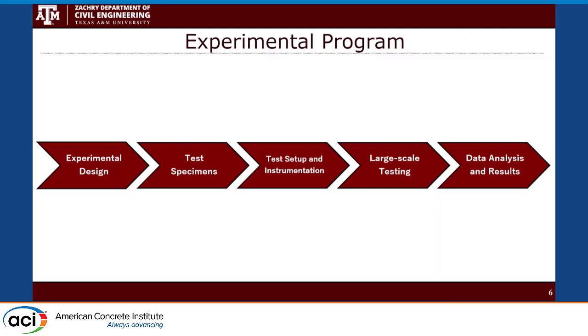We started with the design of the experiment, how we are going to put these in the specimens and how we are going to test them, and then the design of the test specimens itself, because even though it's a specimen, it's still a prestressed concrete girder and should be safe for construction as well. After that, we look into the instrumentation and the large-scale testing, and finally some results.